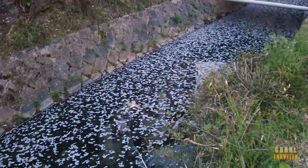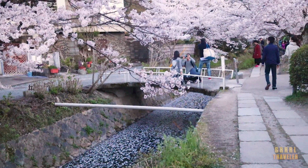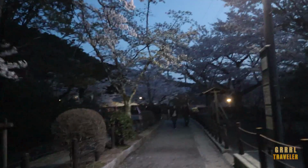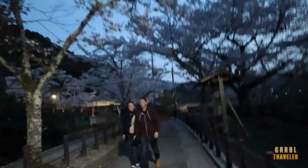Oh, look at that! You can see the flower petals are already falling. Cherry blossoms, after they bloom, last for such a short while. Maybe if you're lucky, an entire week. It's best to start earlier in the day. It's getting a little dark.